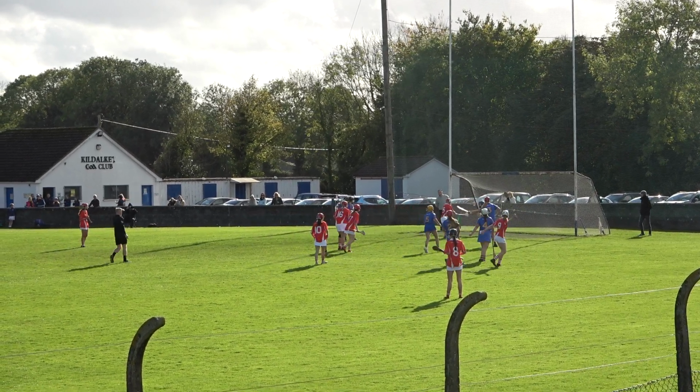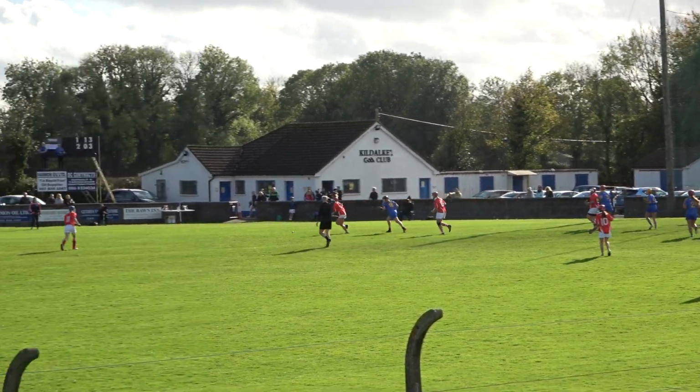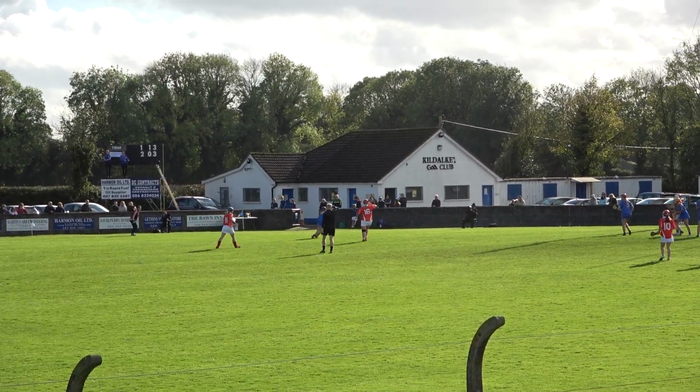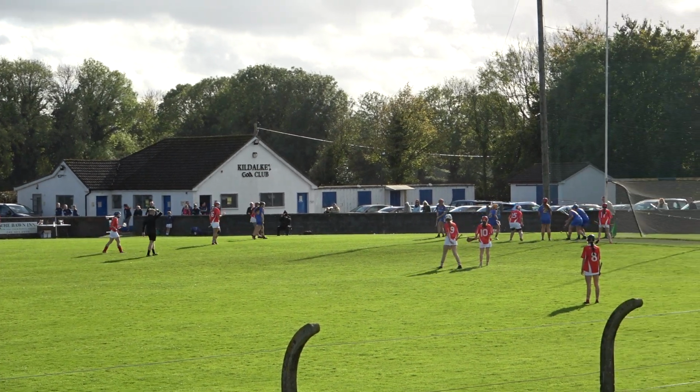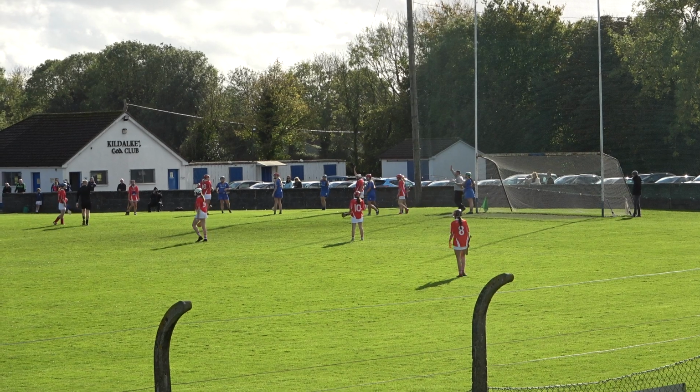Emma Hannafin. Emma shoots. Oh, great save by Ciara Leonard. Only out to Anna, who just doesn't get her first pick. Anna with the second pick. Go round her, go round her. Good side her left. She crosses it across the goal. Stopped by Ciara Leonard. Is the ball going out for 45? Ball is going out for 45.